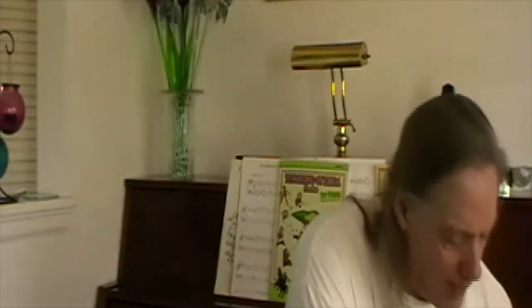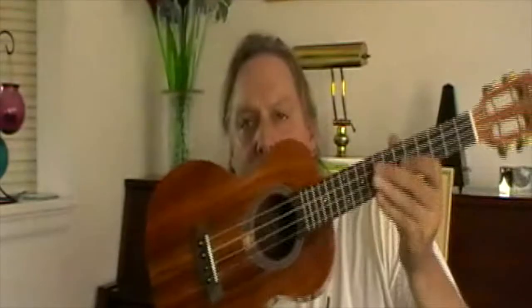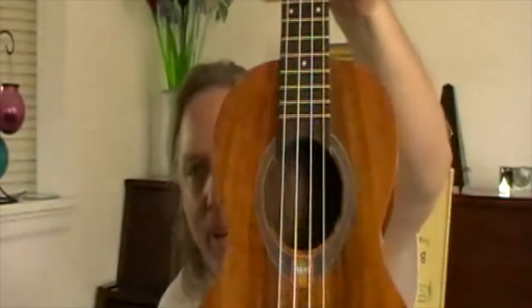The Koa looks nice. Similarly, I have another Koa Tenor, a little bit different finish. This one's got a little pineapple rosette, but it's a nice solid top Koa, very nice, slightly different finish as you can tell from the other one, but same shape and size. Maybe made by the same factory. They're very similar in spec, slightly different shaped headstocks.